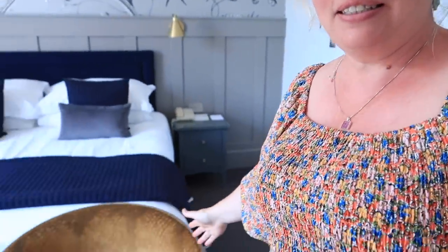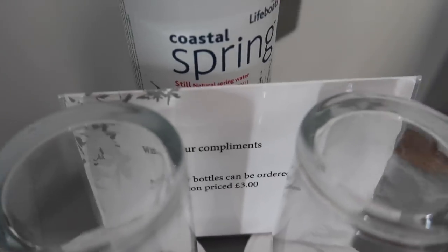And these chairs, brilliant addition to the room. We have a couple of chairs, so if we wanted to watch telly, we can do so in comfort instead of lounging on the bed. Have you made use of the complimentary water? Yeah. I think we're going to need it.